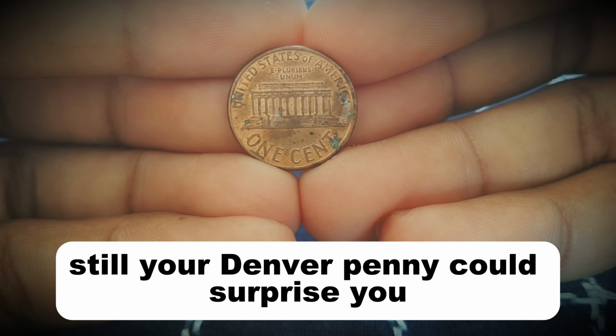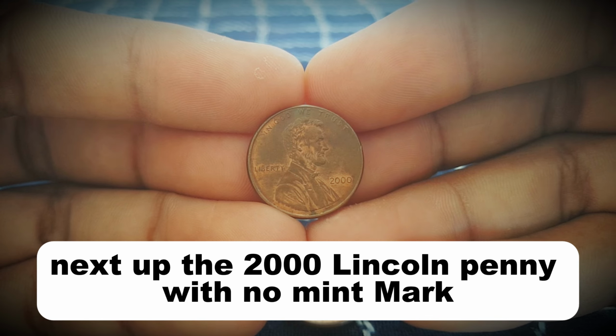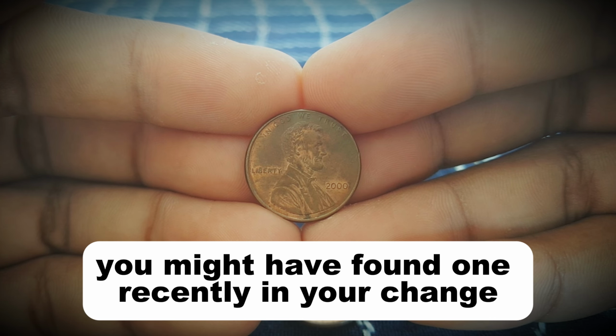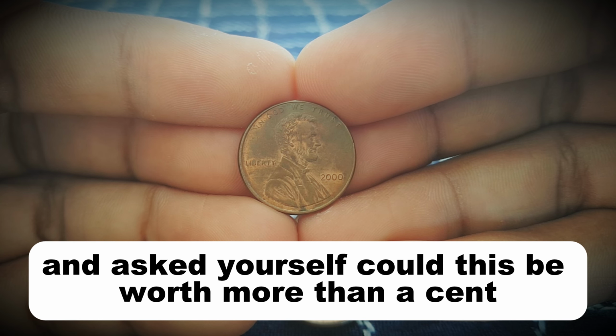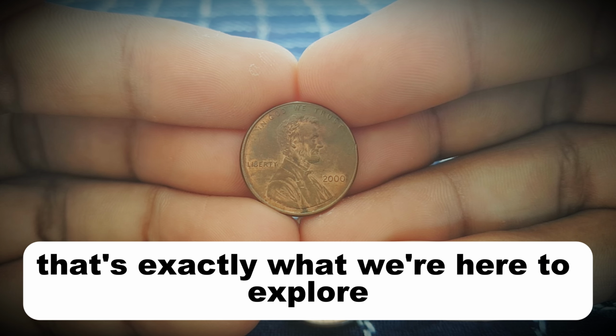Still, your Denver penny could surprise you, so it's always worth a closer look. Next up, the 2000 Lincoln penny with no mint mark. You might have found one recently in your change, noticed it looked old, dirty, or worn, and asked yourself, could this be worth more than a cent? That's exactly what we're here to explore.